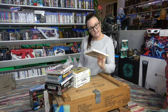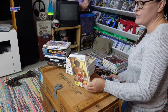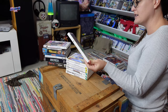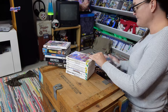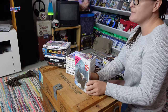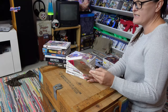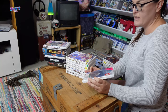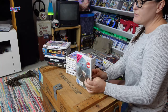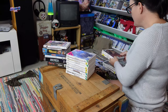There was Broken Sword Shadow of the Templars. I haven't played this before, haven't heard of it, but it looks like sort of like a murder mystery adventure game. And then there was this one, which is Cursed Mountain. This is new and sealed. So this is a seal that's from a store, I believe, called JB Hi-Fi here in Australia. It looks like one of their seals, but either way, pretty cool, new, definitely one to keep.